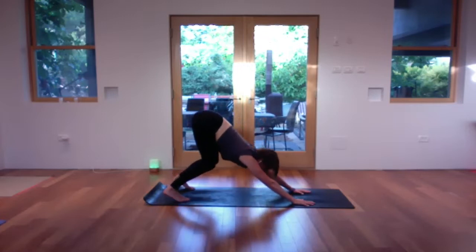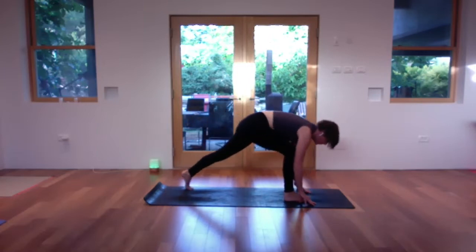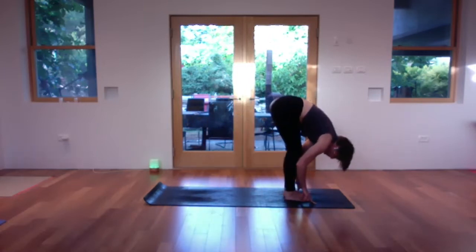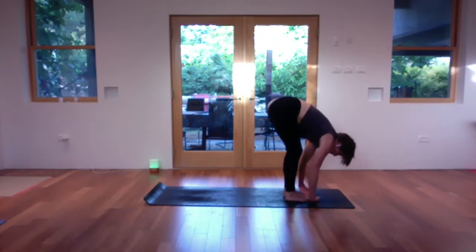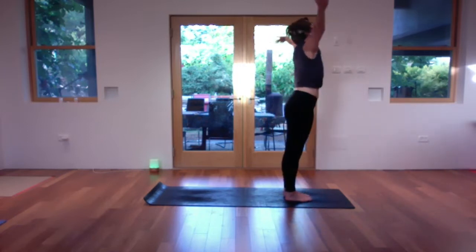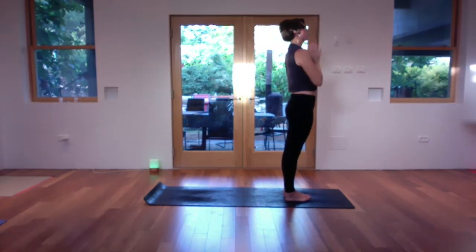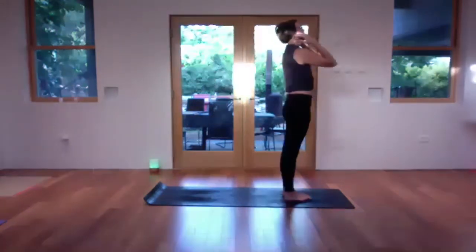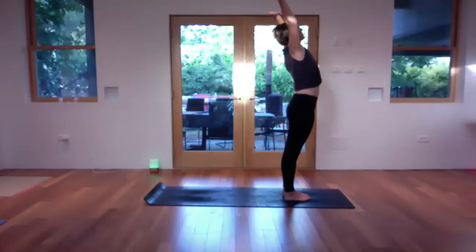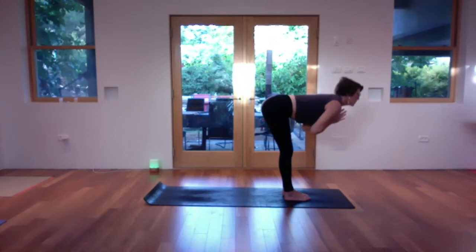Good. Bend your knees, gaze at the fingertips, step the right foot all the way through, and then your left foot, folding forward, breathing out. Breathing in, let's go up with a straight leg. Take your arms out to the side, come all the way up. Breathing out, hands to your heart. Good. A couple more times. Breathing in, reach up. Breathing out, hands to your heart.